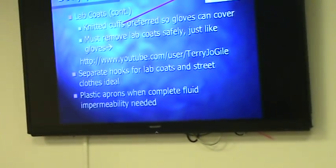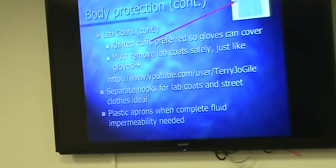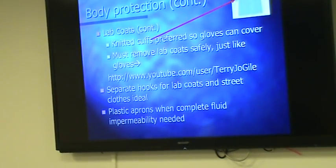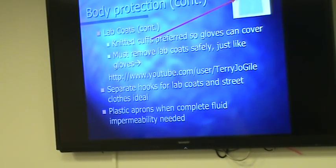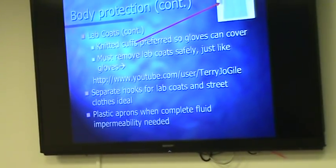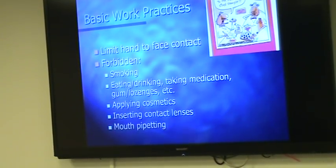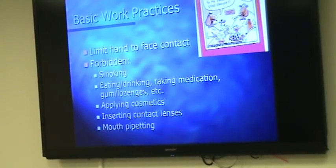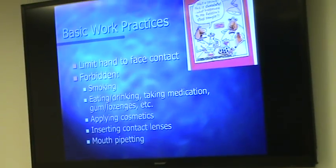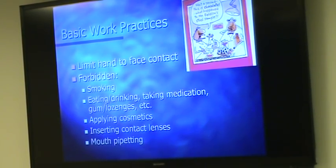There should be separate hooks for your street clothes versus your lab coat. That's ideal: you've got a locker with somewhere for the street clothes, and then a place for your contaminated stuff. But just remember, if you really need full-on fluid resistance for some procedure, that requires a plastic apron or something for complete fluid impermeability. Right, so that's the quick and dirty on personal protective equipment.